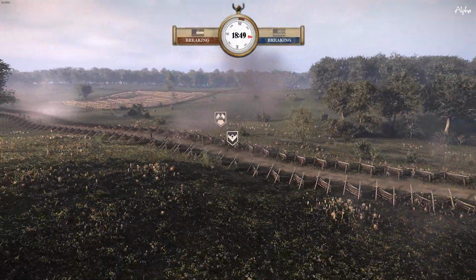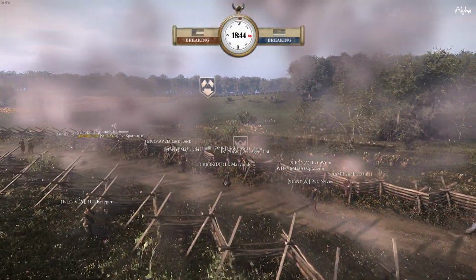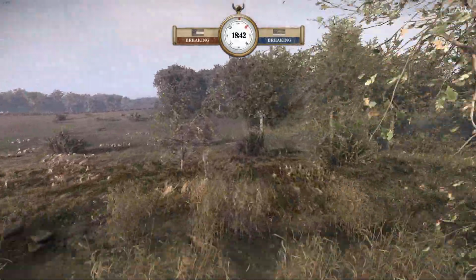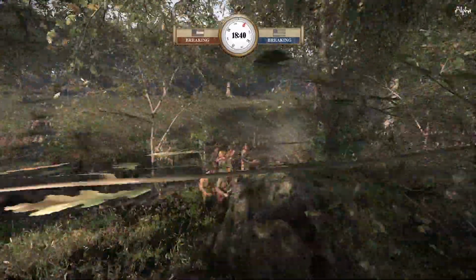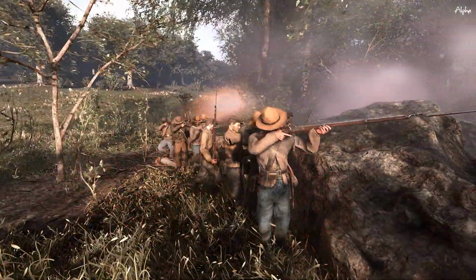The capture point is pretty much out of play. It's going to come down to tickets and who has more men. But Union troops having a field day right now. Absolute turkey shoot for these guys, shooting them as they do run into the woods. Couple guys making it onto the rocks.